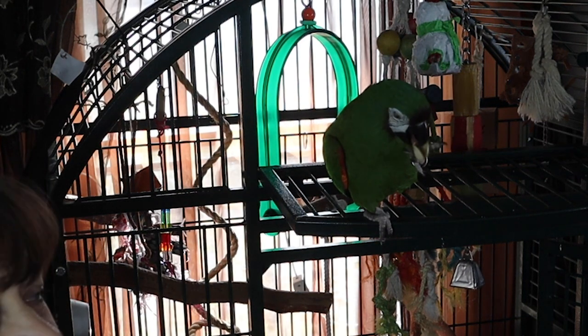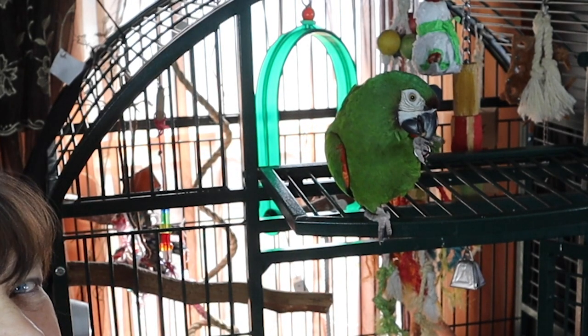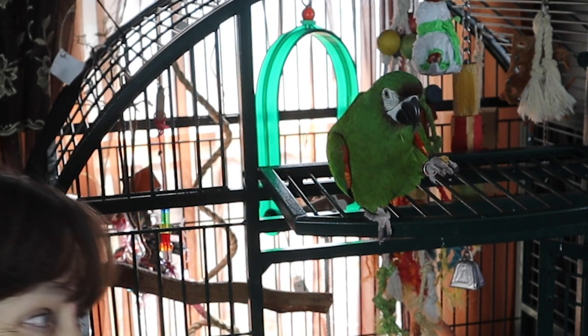Now, if you've noticed, I try to keep my hand somewhat on the cage so it's as steady as can be. I want her to build the trust in my hand, too, at the same time as I'm building trust that she's not going to bite me.